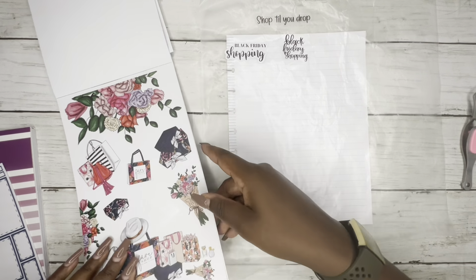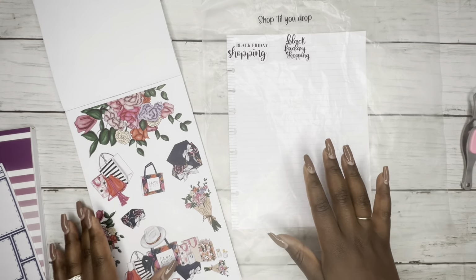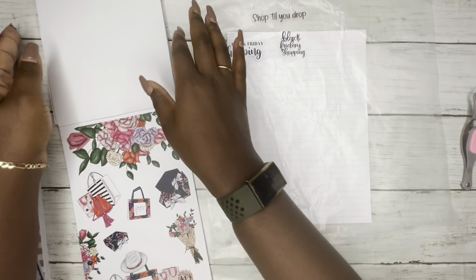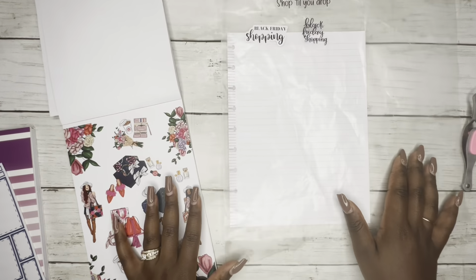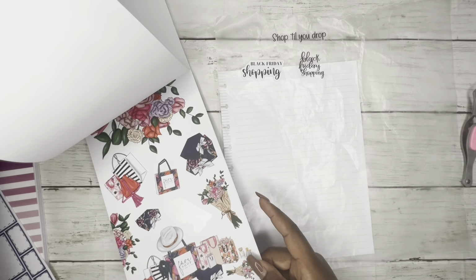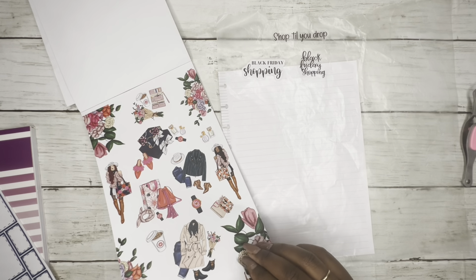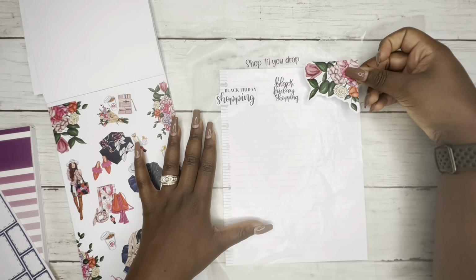I've had a crazy day, so I'm excited, my goodness. I'm excited because now I get to do my list. And I think it's going to be a lot of fun. So, where do we want to start? Not really sure. Okay. Maybe we'll start with a floral. We can put that in the corner here.